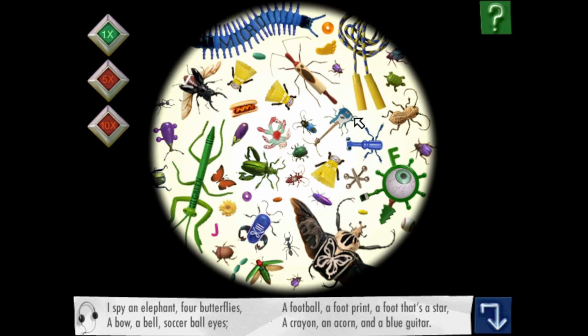Butterflies, a bow, a bell, soccer ball eyes, a football, a footprint, a foot that's a star, a crayon, an acorn, and a blue guitar.